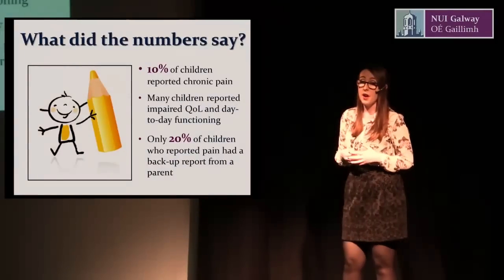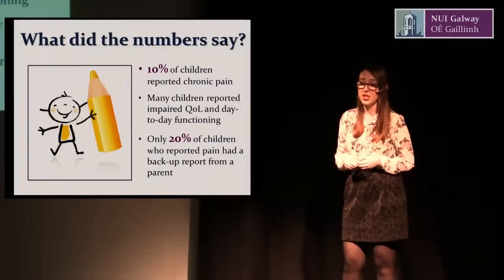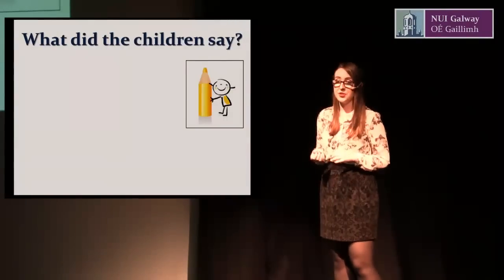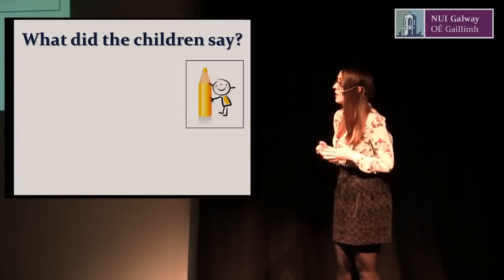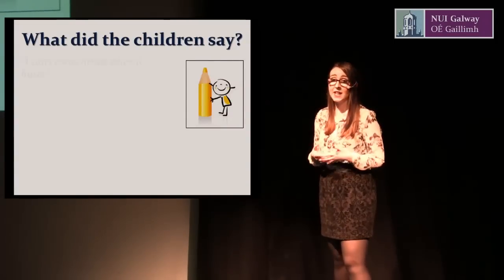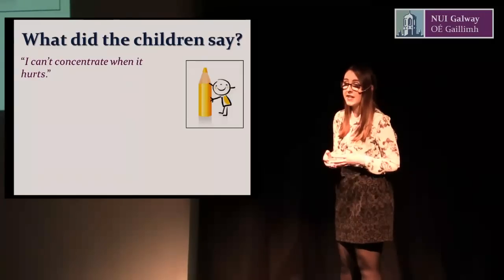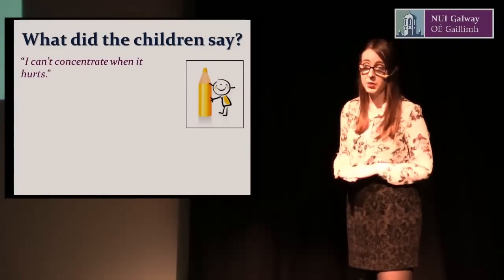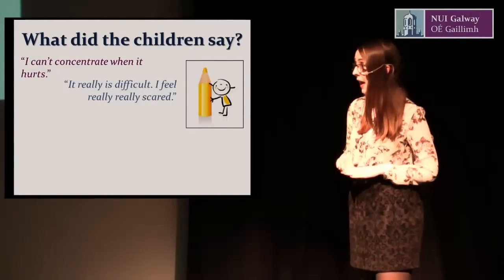We also found that of the 300 children who reported chronic pain, only 20% of those children had a parent confirm their report. So that's 80% of children with pain for 3 months or more whose parents were unaware of the problem. So we also asked the children to tell us about their pain in their own words and how it affected them. So we found that it affected how they were able to function day to day. They couldn't concentrate at school, were often sent home, couldn't engage with their peers in a normal way.